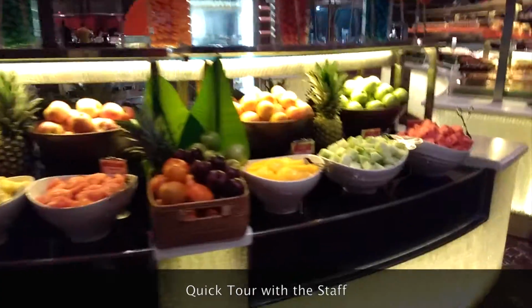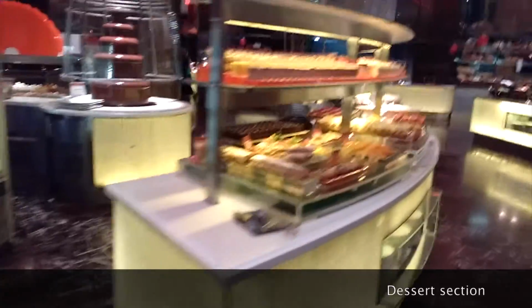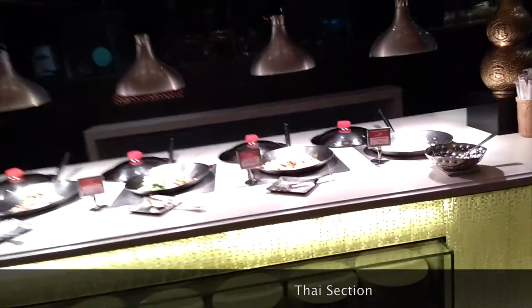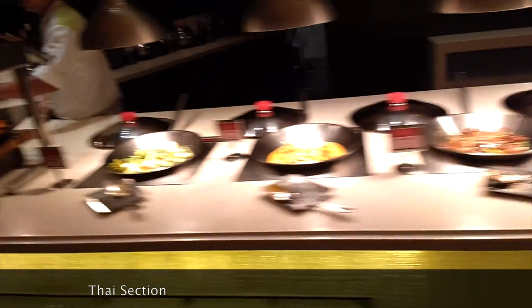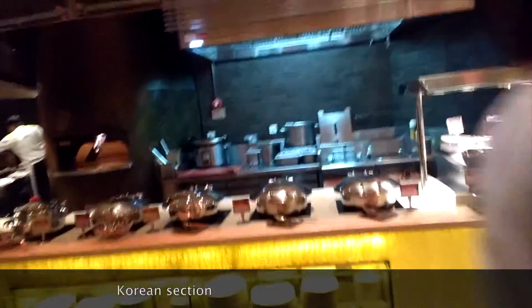And the other one is our box station. We have Chinese, Mongolian, Singapore, Thailand food. And today we have Asian night, and you can find Asian food. And this is our international bread counter. This is our Korean barbecue section.